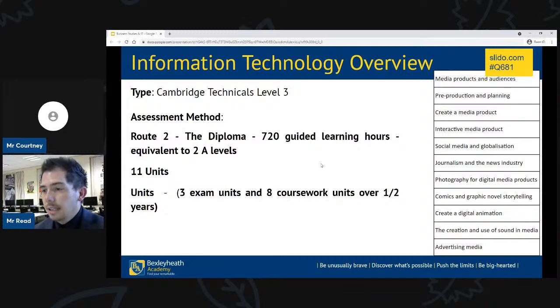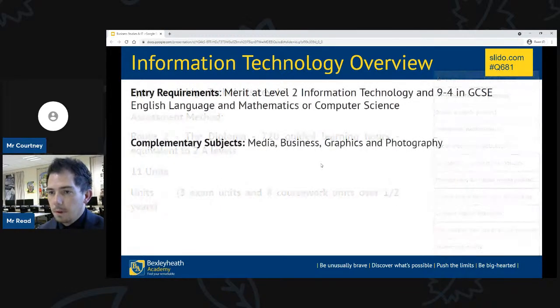So as you can see, each unit that we study is very specialized in terms of the topic, and is very project based around that topic. So if you look, for example, we have a journalism and the news industry unit, but we also have something like photography where we look at photo editing and using Photopea to edit photographs. And then we've got comics, animation, and then you would also study the other previous ones I've mentioned, like sound and advertising, in addition to those.